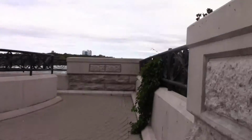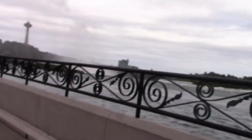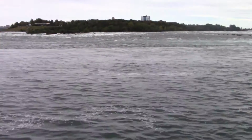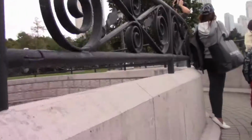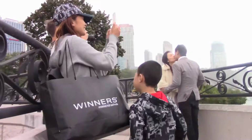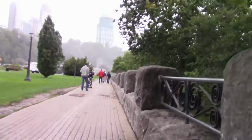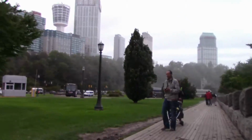Now what we're going on now is new. This walkway wasn't here 2 years ago. It is a really neat vantage point. Niagara Falls is like 300 meters that way. Sorry. It's okay. Thank you. Okay. Now it's going to get wet. We're right at the falls. Check that out.